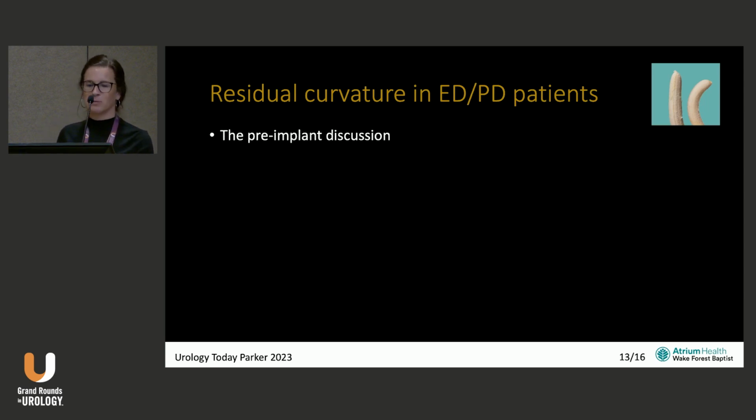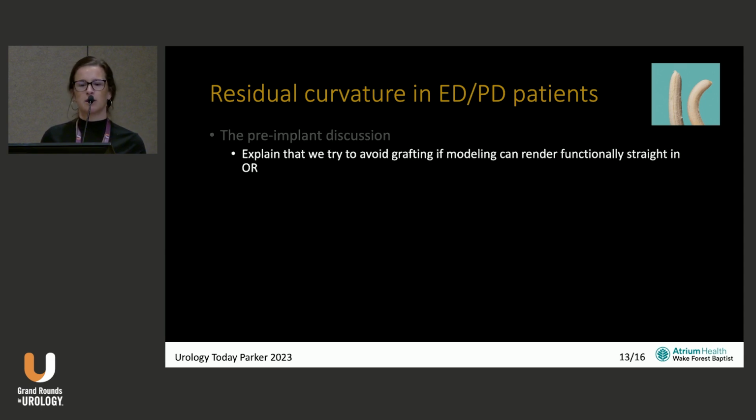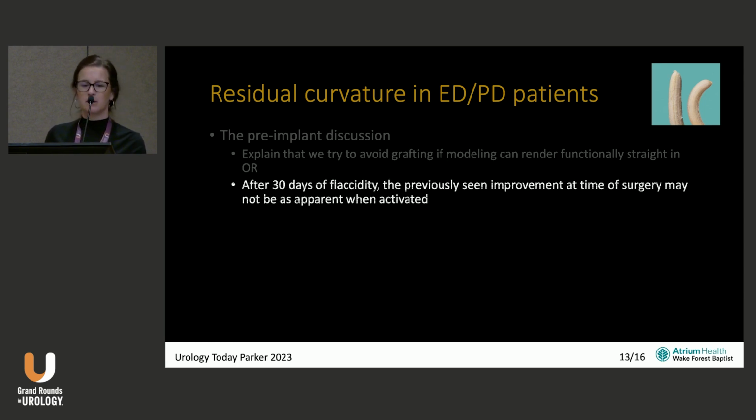Talking about curvature when it comes to our implant patients, this is something that definitely starts in clinic. So you want to talk about any kind of curvature before you get to the operating room, and have a good idea of what the curvature is, and if maybe it's something that we could just avoid grafting in the operating room and just do some modeling, that usually will correct itself. And then we may do some modeling. It turns out great, looks great.